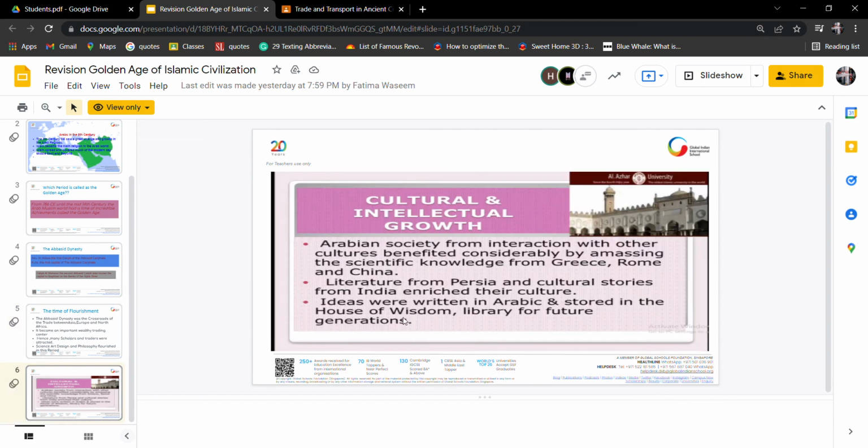Last but not least, cultural growth. Arabian society benefited considerably from interaction with other cultures, absorbing scientific knowledge from Greece, Rome, and China, literature from Persia, and cultural stories from India, which enriched their culture. Ideas were written in Arabic and stored in the House of Wisdom library for future generations.